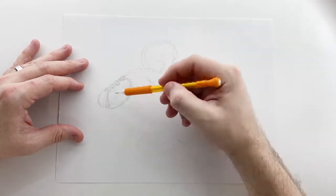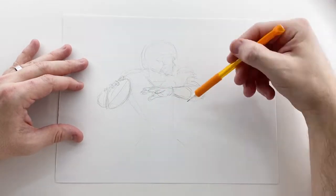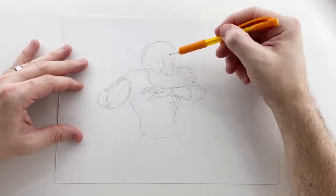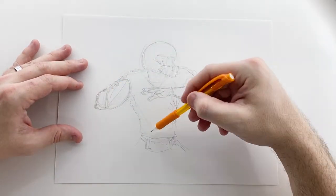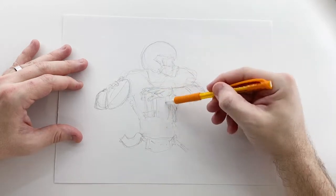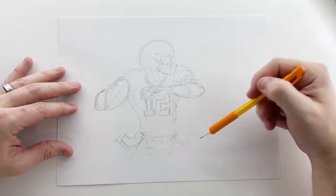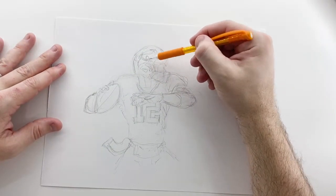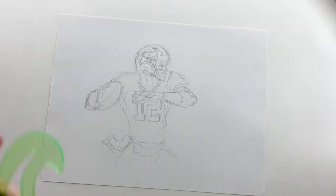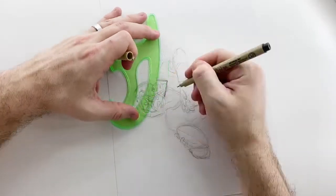Hey guys, so today I'm drawing a picture of the new Buccaneers uniforms, and of course, who better to draw than the newest, most famous Buccaneers player, Tom Brady. So of course, Tom Brady, one of the greatest quarterbacks, if not the greatest quarterback of all time, is now a member of the Buccaneers, and at the same time, they are getting some brand new uniforms this year. So I figured I'd just draw a picture of him in their new uniform.